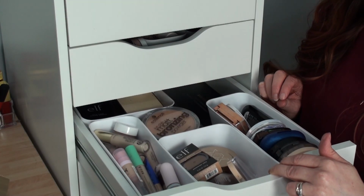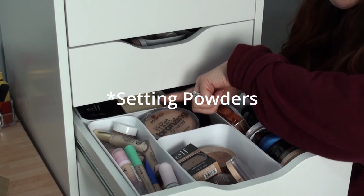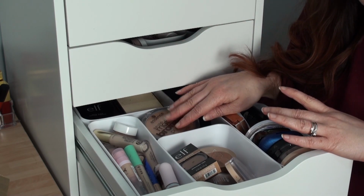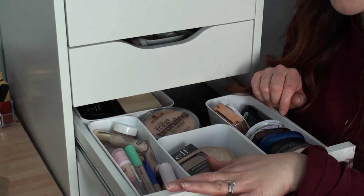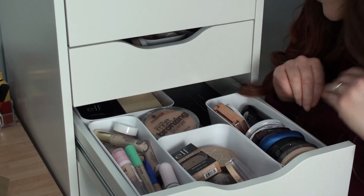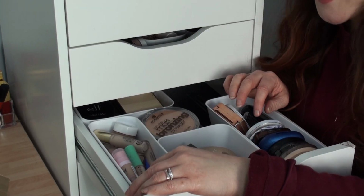We'll wait and see. So next drawer down, we have got concealers. At the back here, there is setting sprays, then we've got cream bronzers, extra powder bronzers, and then the large powder bronzers that won't fit into this tub. I would like to ideally get rid of a few concealers. I don't think I'm going to be getting rid of any bronzers. I don't know. I might get rid of some. Let's start with the concealers.